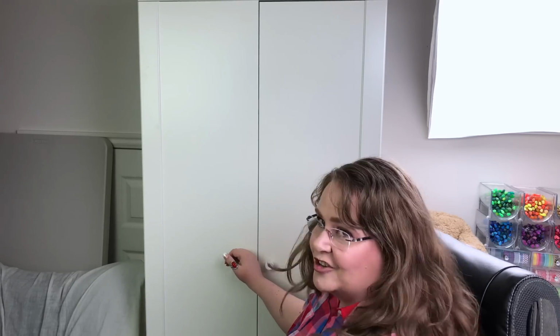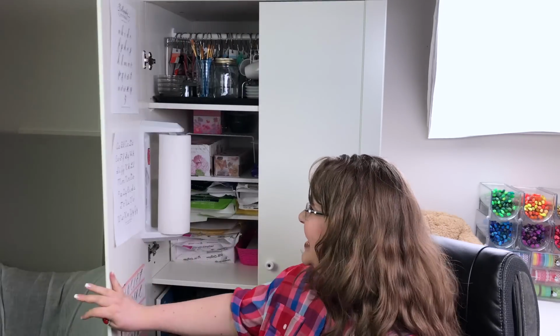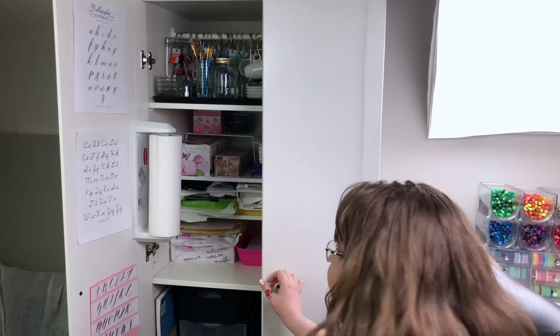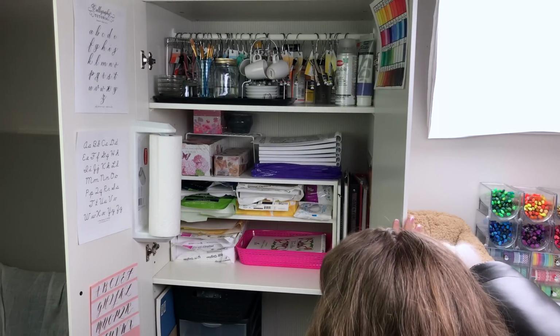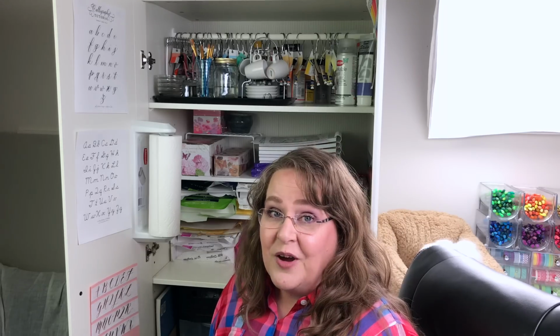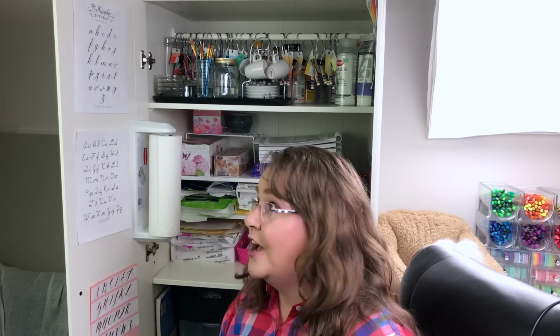If someone asks a question about Workable Fixative, I can throw open the doors and grab it. Or if I need a paper towel, I can throw open the doors and grab it. So this is my catch-all cabinet for all the things that I need to access a lot. I'll show you the top of it first, and then we'll move the camera down so you can see the rest of it.